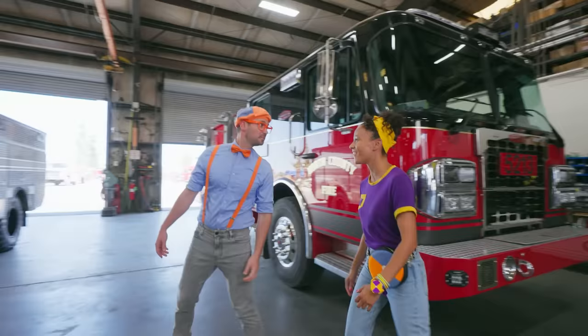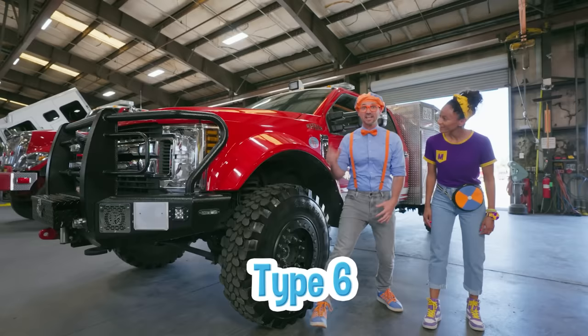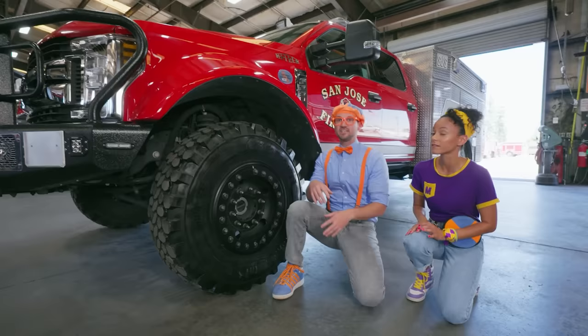Whoa, speaking of cool, Meekah, check it out. Another one. Yeah, this one is a lot smaller. This is a Type 6 fire truck. Whoa, and look how big that wheel is. Yeah, exactly. This fire truck is used out in the wilderness. Not every fire happens in the city.